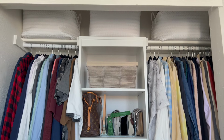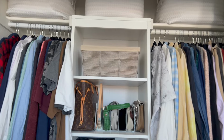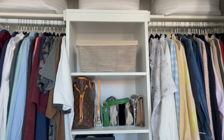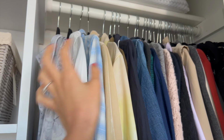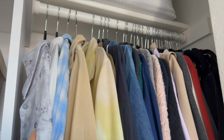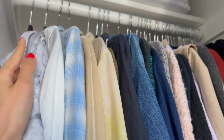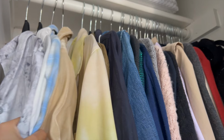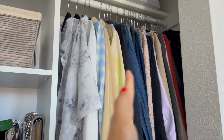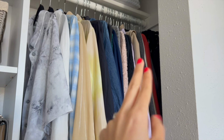And let me show you guys some of the new things that I added in, or some new organizational methods that I used. We kept the hangers that we already have. These are the black velvet ones that I think we got from Costco a long time ago, and I love them. I like how they're all matching and it looks very clean. The velvet prevents the clothes from slipping off as well. I organized these things by category, so starting with shirts to cardigans, then dresses in the back.